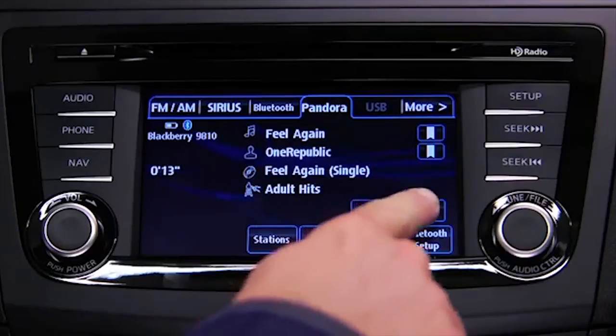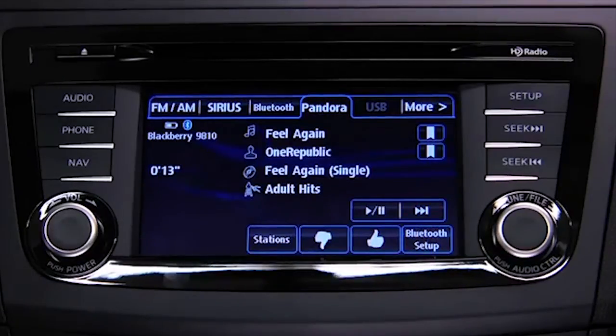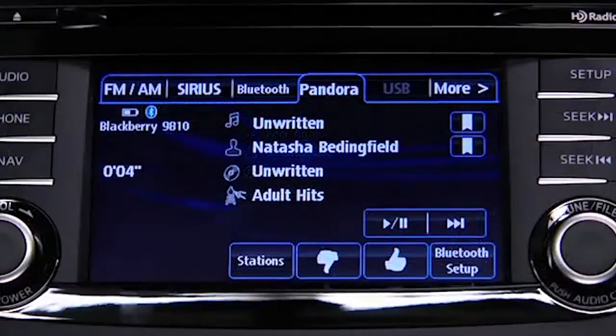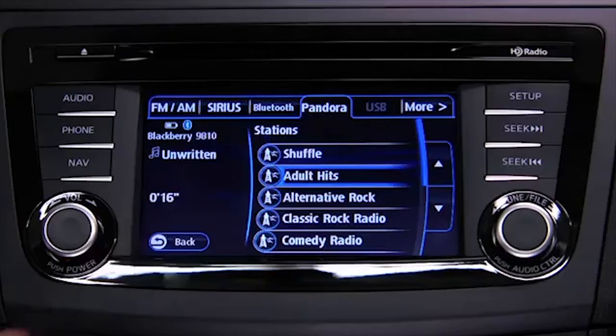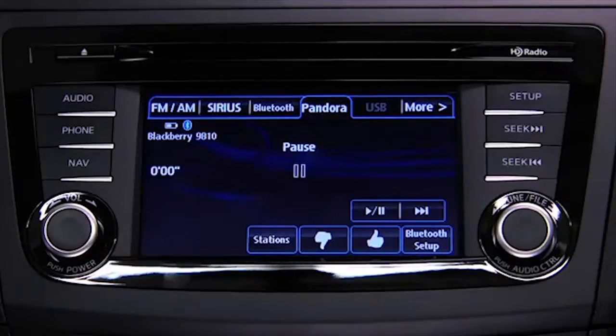To skip a song, touch the fast forward on-screen button. To select a station from your programmed list, touch the station's on-screen button and then select the desired station.